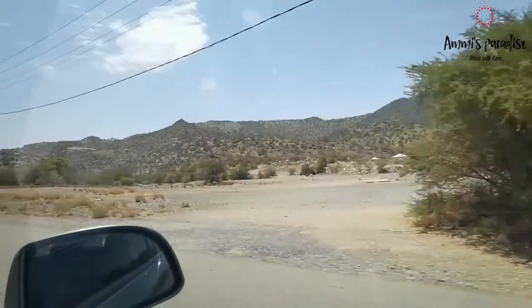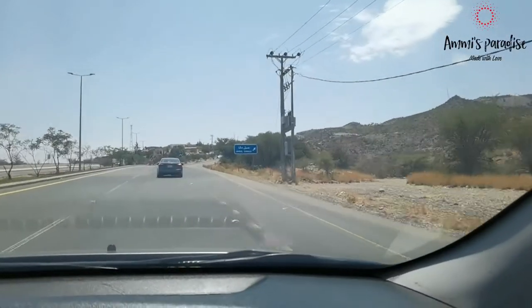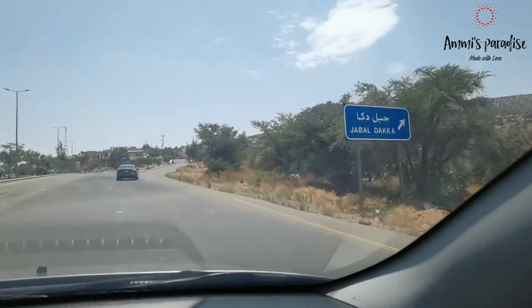Here we are going to Jabal Dakka. It is a mountain which is placed on Shafa mountain. We are on the way now.